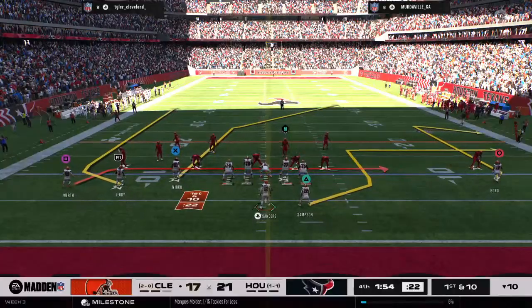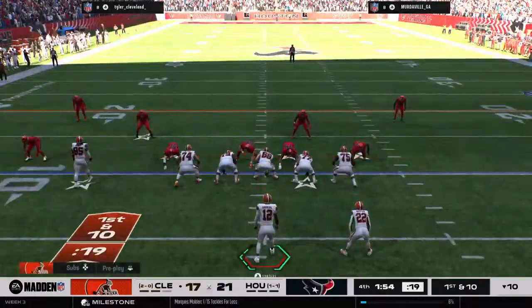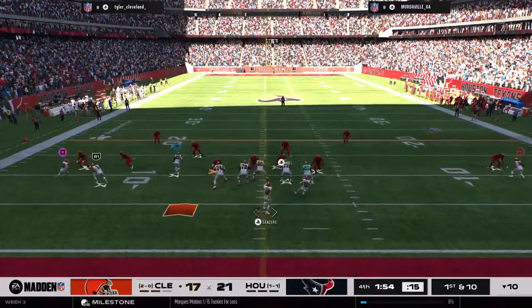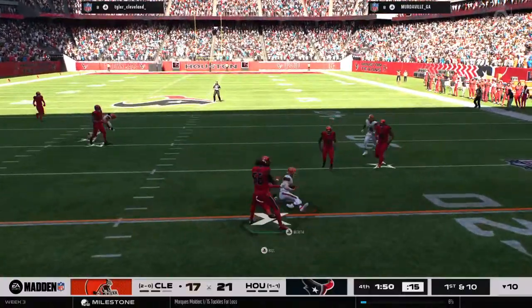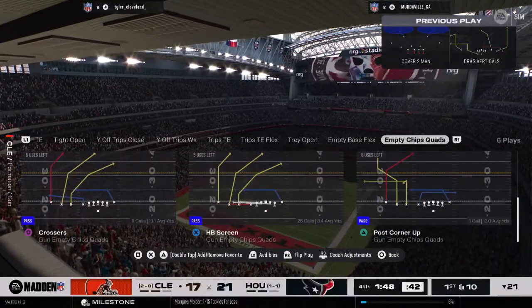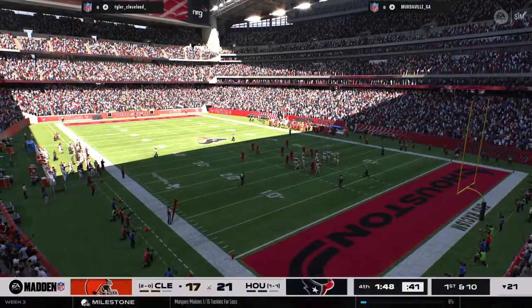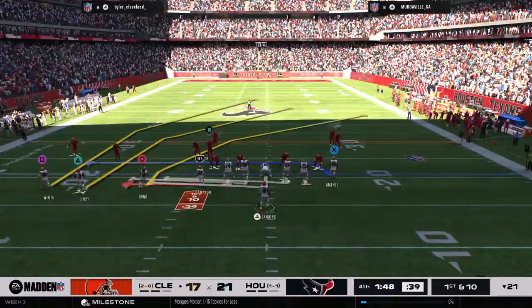First call here coming from the shotgun. Come on, come on. 60 Bobcat. 60 Bobcat. Back to throw. Finds his man over the middle. And this gets them well away from danger as he is up past their 20. Timeout coming from the Texans. That's their first. And they are quite frustrated having to call that after giving up the first. So a new set of downs.